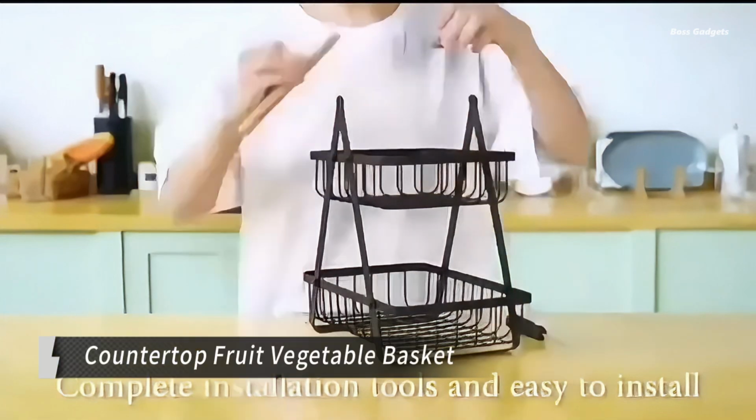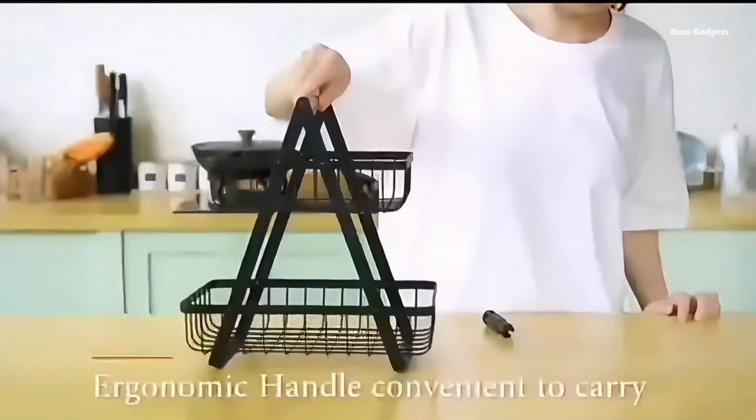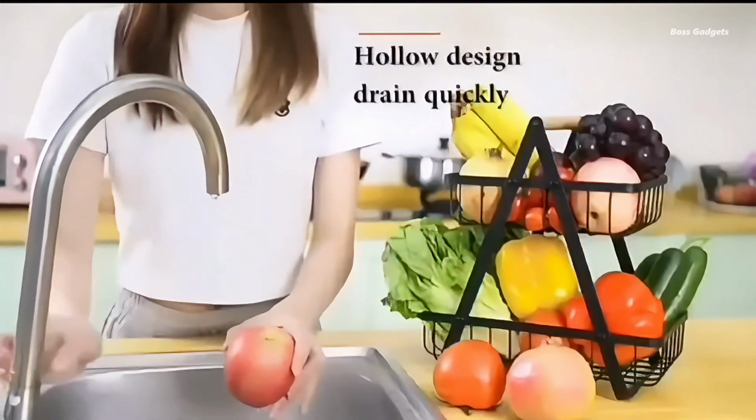Looking for a stylish way to store your fresh produce? Check out this countertop fruit vegetable basket. It features a removable bowl design with a sleek wooden handle, perfect for kitchen storage and organization.